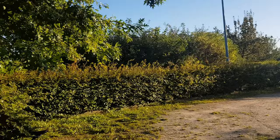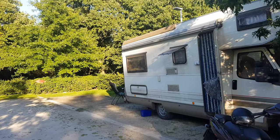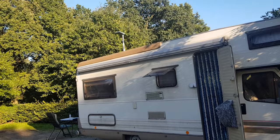We didn't find a camping in the neighborhood, so from here it's 5 kilometers with the scooter, and then we're gonna try to do the first time on a track Paul Ricard.